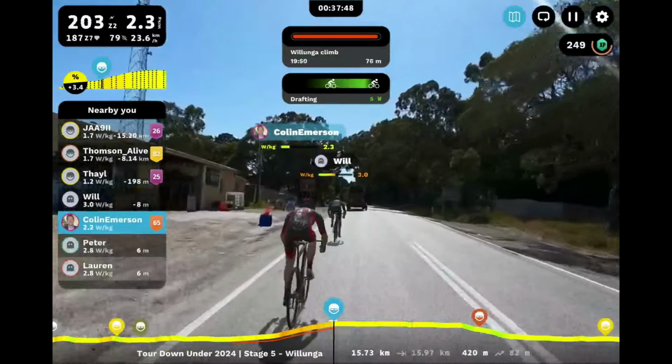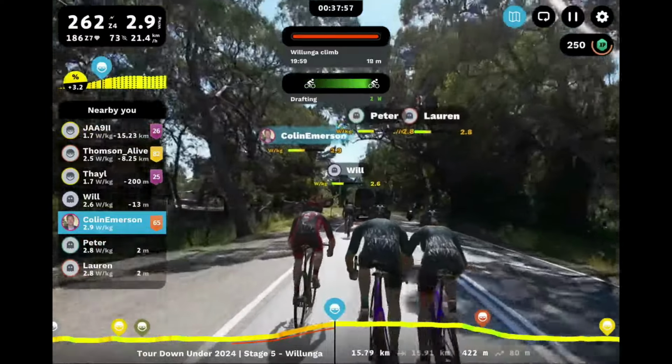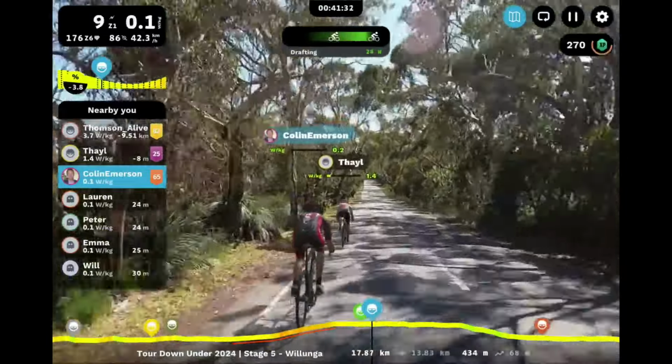Obviously, they go around twice. There's that store I was talking about to the left-hand side. The Rouvy segment just finishes down the road a tiny bit here. So the Rouvy segment, we just crossed it now. You're going to see me throw my arms in the air. This is a standard thing on Rouvy.